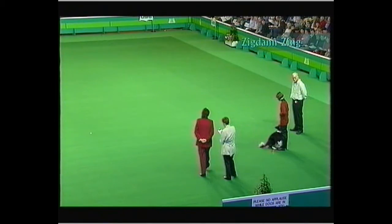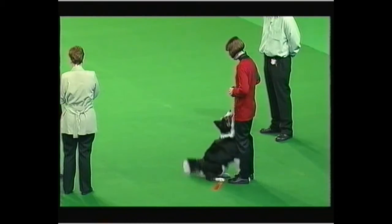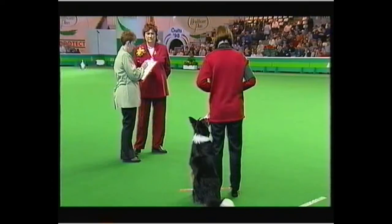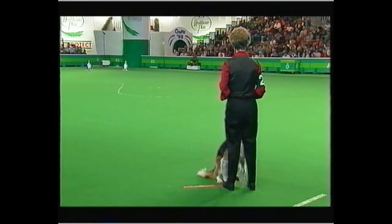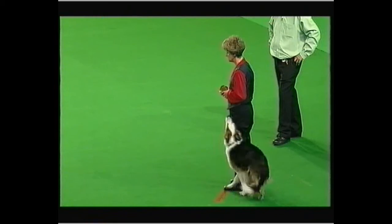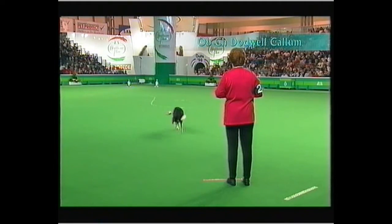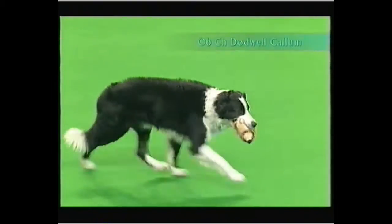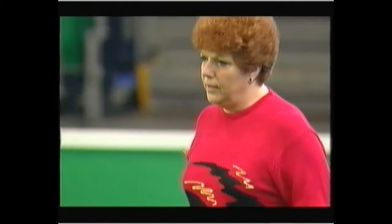Zigdan Zing also lost 3 points for Dot Watts, but he's only a youngster. Finish. Full of enthusiasm, though. Faster and a little more accurate, Jean Duncan and obedience champion Brimo Magic Jason only lost 1.5 points. Finish. And in the case of Stella Henstridge's obedience champion Dodwell Callum, enthusiasm and accuracy lost him only 1.25 points. Well, there was a bit of a skid there, I suppose. Take it. Finish.